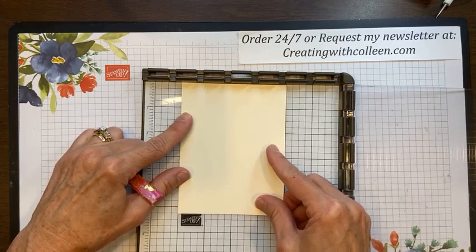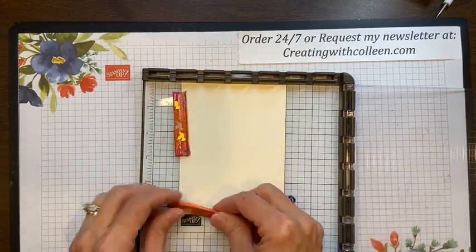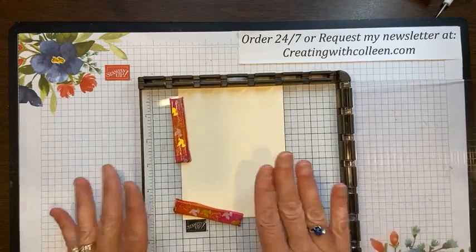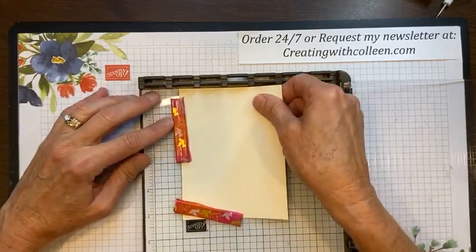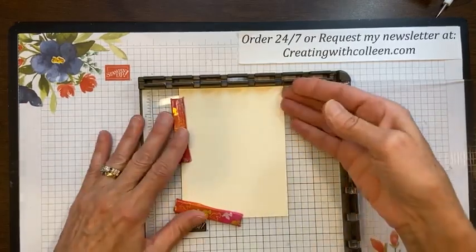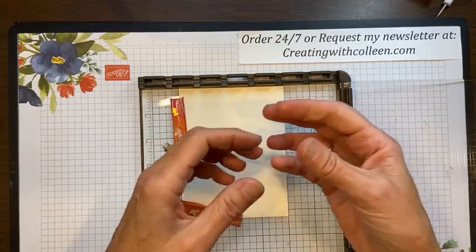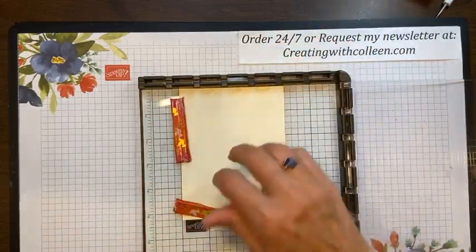Let me see. Yeah, I do want it at the top. So I'll put a magnet there and a magnet here. And as I said, these magnets are really, really strong. So if you ever get them where they stick together, don't pull them apart because they can break. You want to slide them apart.